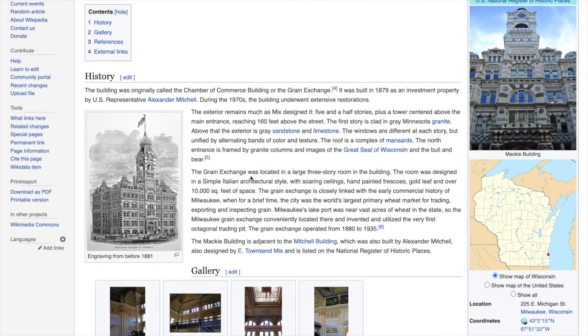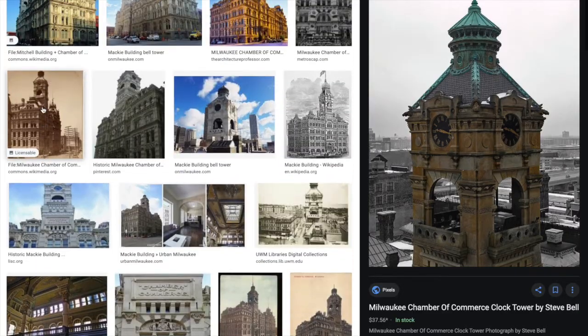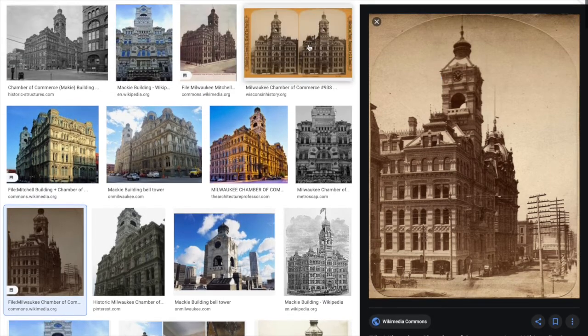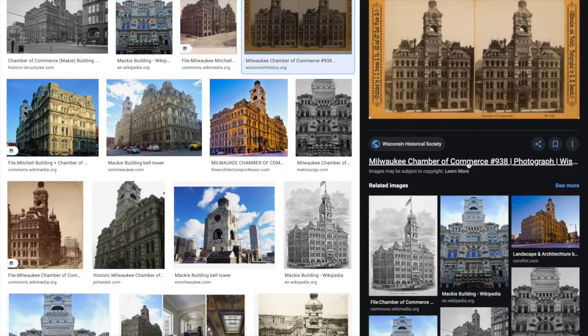He talks about the frescoes and all of that, but it shows nothing about the tech. This says it's an engraving from before 1881, and it looks like they removed huge portions of the tech, if that is allegedly an engraving from 1881. But then we look at pictures like this, and I wonder if this will load for us. And it's like, well, when was this photo taken? We'll look at this one too and see if there's a date on any of them.